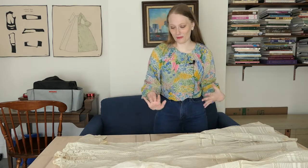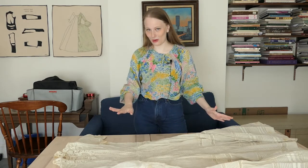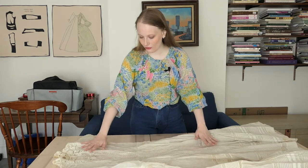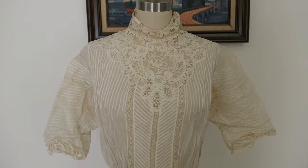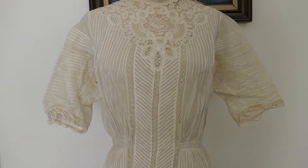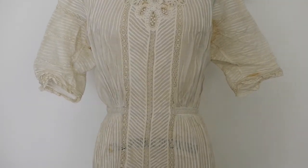Now, in terms of my lingerie dresses, I have one that's in pretty good condition and then one that needs quite a bit of work. So we'll start with the one that's in pretty good condition. This is a lingerie dress from the latter half of the first decade of the 20th century. So we're talking probably 1908 to 1911-ish.